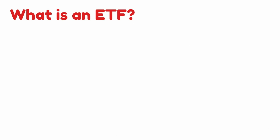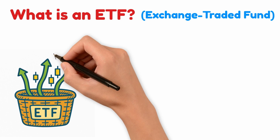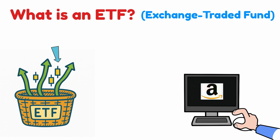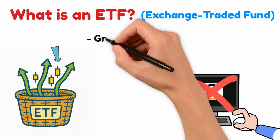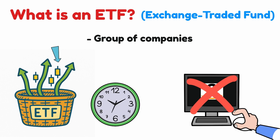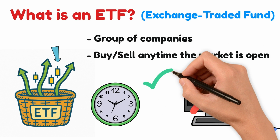An ETF, or exchange-traded fund, is like a basket of investments, usually made up of stocks. Instead of buying individual companies one by one, you're buying the whole basket in a single trade. It works just like a regular stock. You can buy it, hold it, or sell it anytime the market is open.